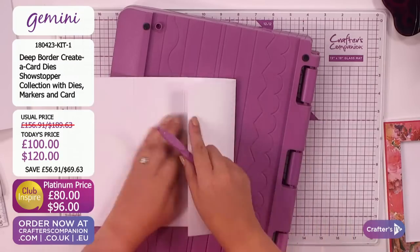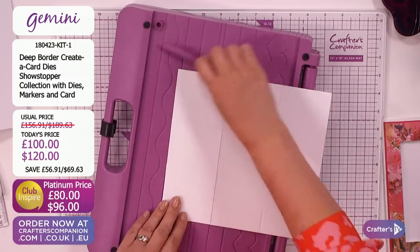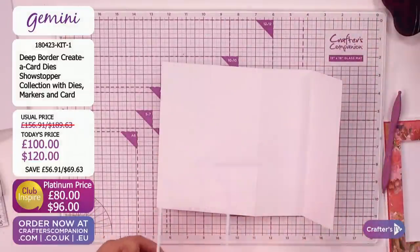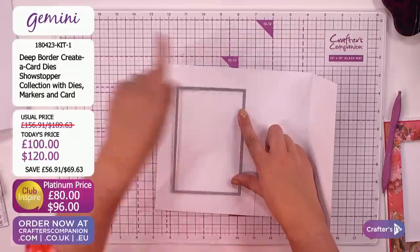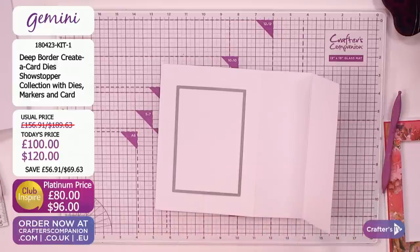And then I'm going to fold this one in, but we're not going to fold the other one in, because I've only put my crease lines at the top and the bottom. This is when we get ready to protrude whatever wants to protrude from the front. So I'm going to pop that on there. That is going to be my cutting, and I'm just going to get a little bit of tape and hold it in place.